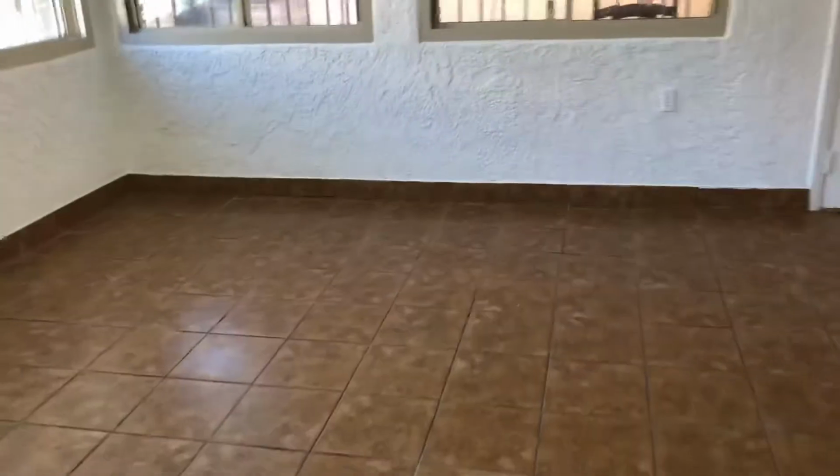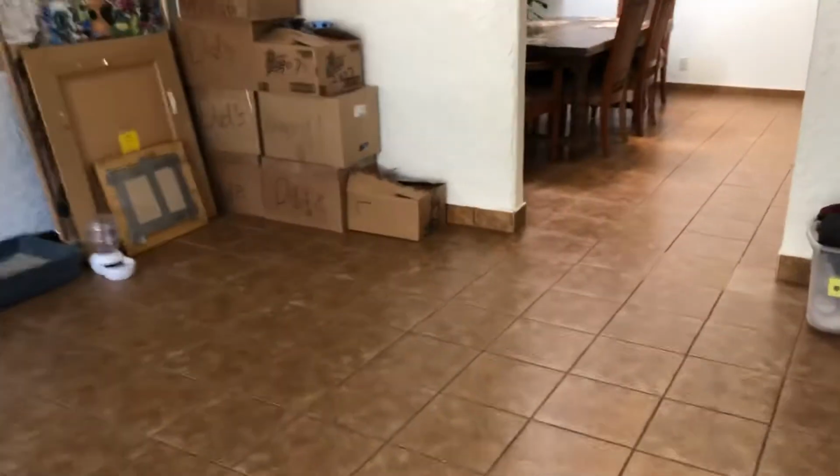So this could be another bedroom easily. You just share the bathroom. That's the way to do that. That would be good. So that's the other large dining area there, off the kitchen. And then outside.